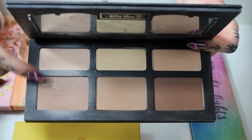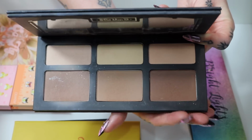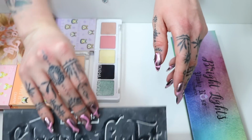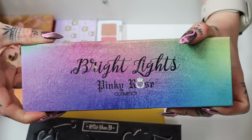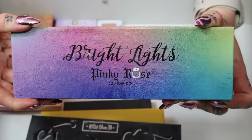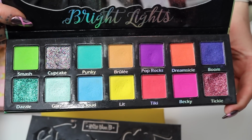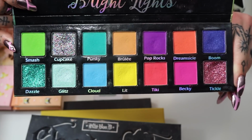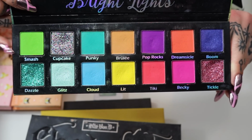I only really did use the colors over here on this side. Pretty much didn't touch the other shadows, which is one of the things that I did not really like about contouring palettes that I mentioned in the other video. But this one, this is my Pinky Rose Cosmetics Bright Lights palette. Look at those shadows. They are so pretty. The pigmentation on these bright ones is unreal. I need to check out what Pinky Rose has been up to because this was some good stuff.